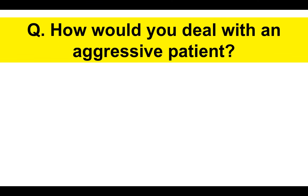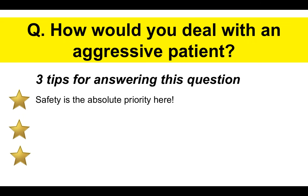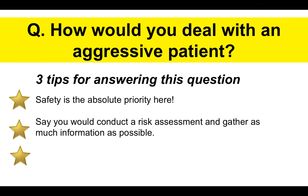Okay, next healthcare assistant interview question. How would you deal with an aggressive patient, which, let's be honest, is likely to happen during your role? So it's actually a scenario-based situation question that you have to respond positively. Here are 3 tips before I give you the suggested answer. Tip number 1, safety is absolute priority here, so make sure you mention safety. Say you would conduct a risk assessment, use those words.